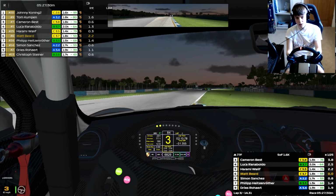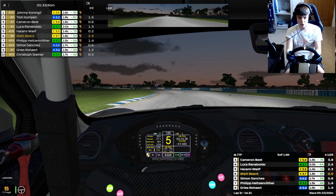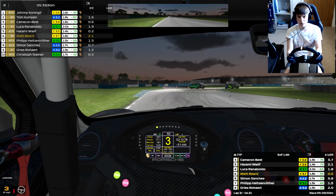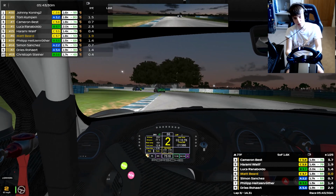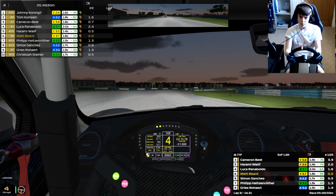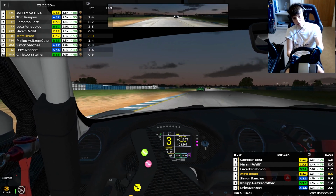Much better line through there. Yeah, it seems like the track's getting a bit cooler. Times aren't that different to qualifying once we get a lap hooked up. Bit of a battle going on just up in front. Starting to get the car rotated through though. Sanchez is reading you in. The gap's now 0.5. He's quicker than you into Monaco.